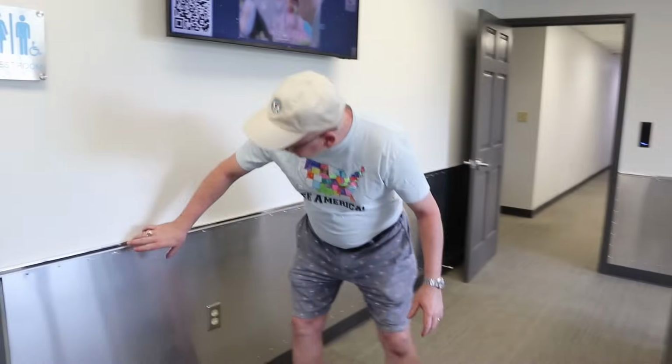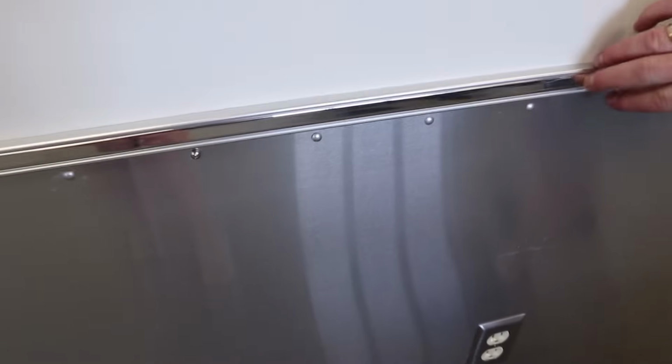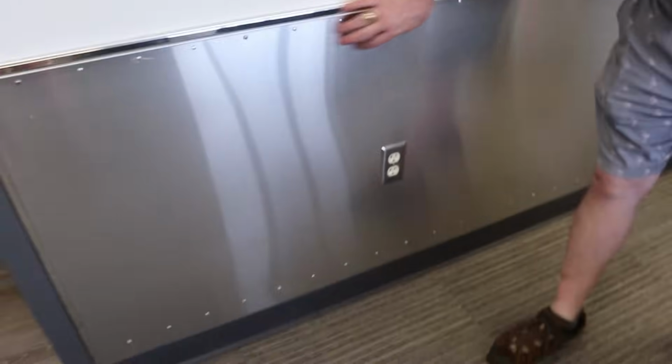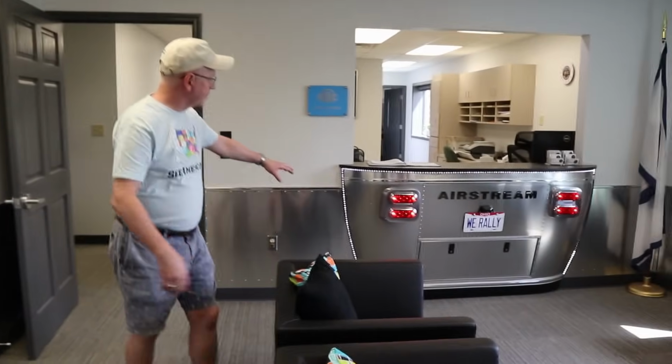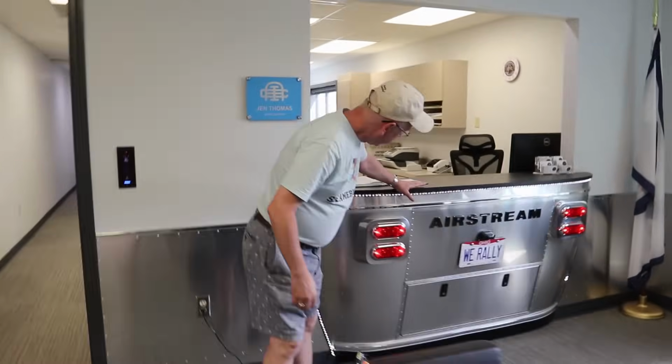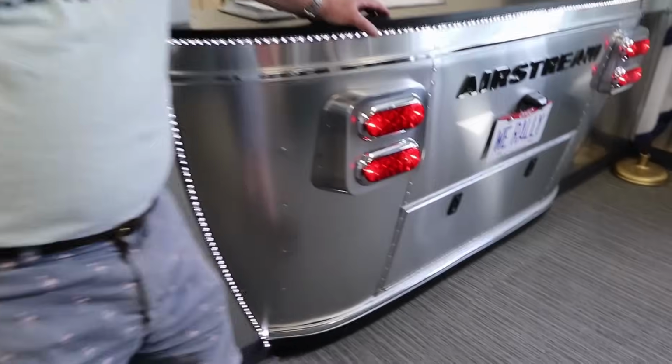Of course, if we're Airstreamers, we're all over aluminum. And look at how they've done this in the lobby here. You even get the little trim mark. Yep. In a Midnight Flamingo, this would be black. They've got the rivets, the aluminum sheeting here. And I guess the Airstream company manufactured this desk for them. And they've got the cool We Rally Ohio license plate.